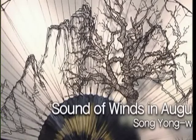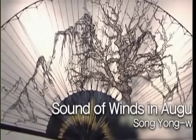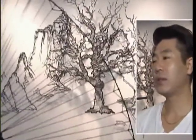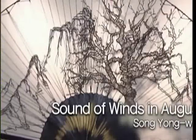This artistic fan depicts the parental love carried in the breeze. This black and white landscape painting on a fan was drawn with yarn and wire. A fan produced by Master Kim Dae-suk, who is an intangible cultural asset, is a reinterpretation of the traditional Korean landscape painting in the 21st century.